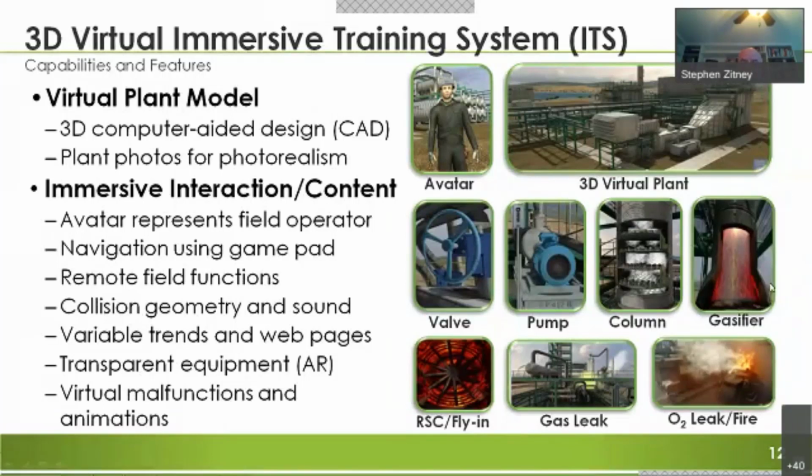Same thing for the animation of the gasifier. The look and feel of the gasification fireball here is dependent on gasification efficiency in the OTS, and the look and feel of the slag flow down the refractory walls of the gasifier, how it looks, the speed, is tied to slag viscosity in the simulator. So that gets at the power of having the ITS connected live and in real time to the dynamic simulator.